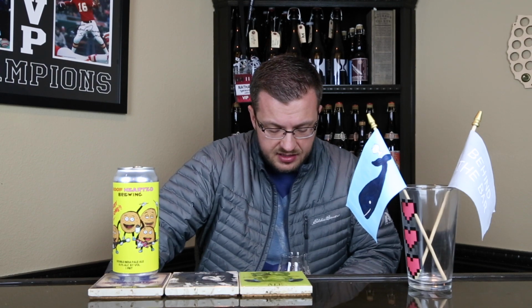Yeah, no, this is killer though. I've been dying to drink these Hoof Hearted beers, and this is great. This is a fantastic beer. If I lived in Ohio and could go to their new brew pub and get this, I would drink this all the damn time. This is a fantastic beer.